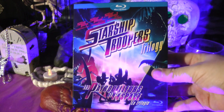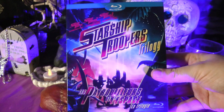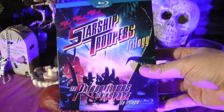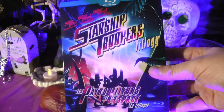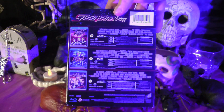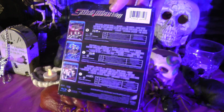Okay, the Starship Troopers trilogy, or La Patrollers de l'Espace, La Trilogie. I love the Patrollers of Space trilogy. Patrollers of Space is awesome. Anyway, so here we go. I think they had the U.S. release, which doesn't have the French on it, but it was a little more expensive, as I recall.